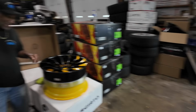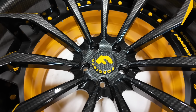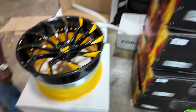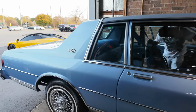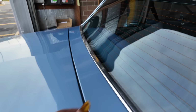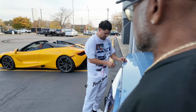Hey, PC got the color right. Oh, you know PC, man. These wheels are hard, but carbon. Carbon fiber. Yeah. They beautiful. How you open the trunk? With the key. This one don't got the thing. Take the key out. When did you get this one? Last night? I got it yesterday. Oh, okay. Where? In the city of Chicago. Oh, yeah, it's a Chicago car.